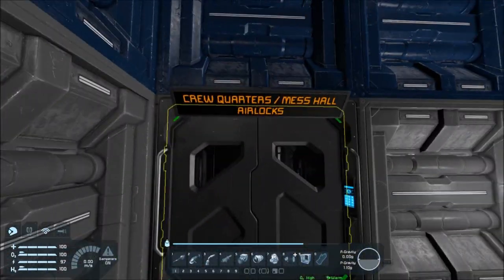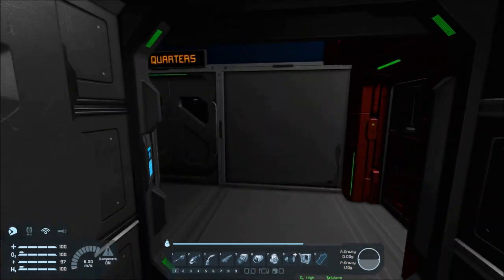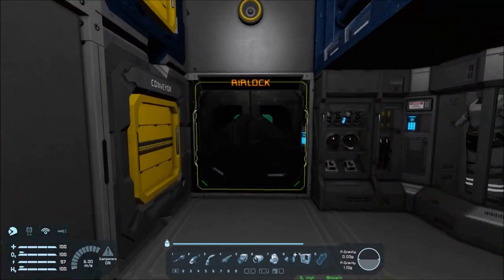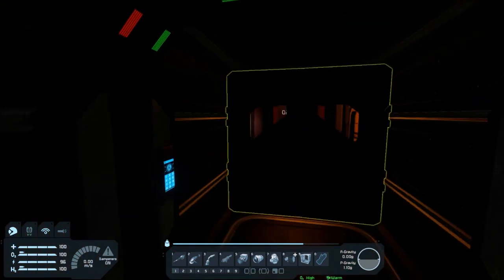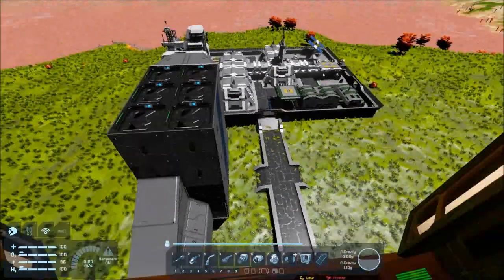Next up we have the crew quarters, mess hall and airlocks. Now, by this point we should all be familiar with how airlocks work. However, in this instance, because we're still planetside, it wouldn't be advisable for me to actually go out at this time, so I'll just admire the view instead and promptly come back in.